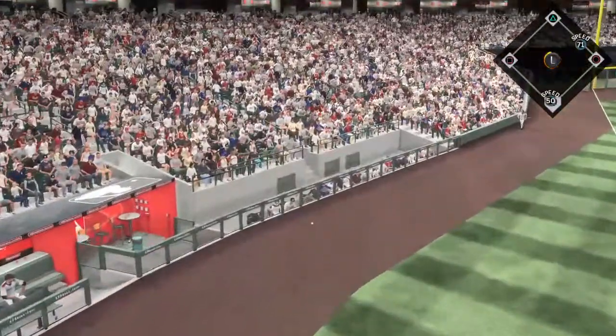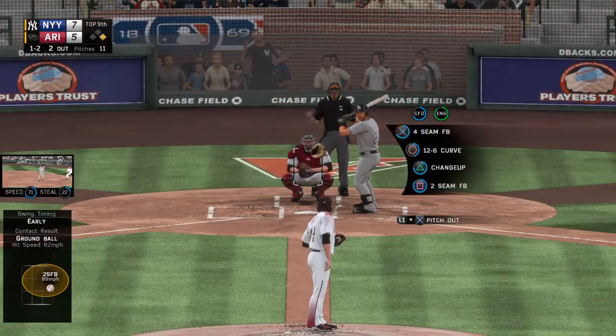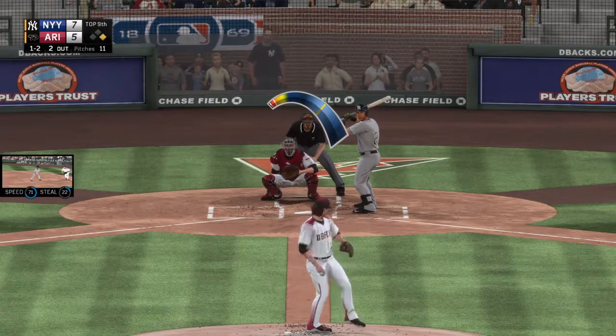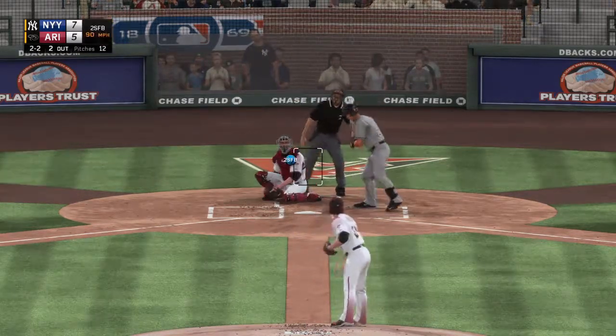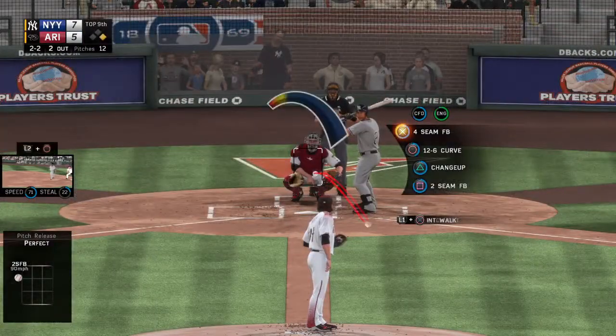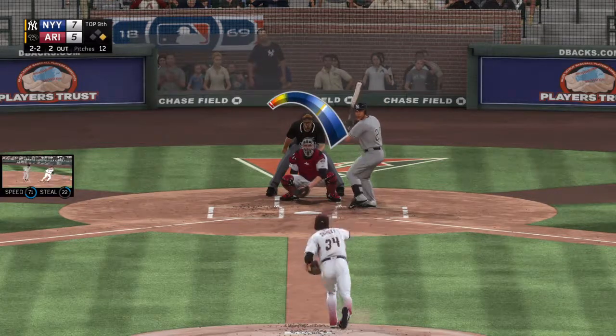Chop foul over towards the coaching box. A runner on first with 2 away. Tried to shoot the corner, and he missed it, 2-2. Oh, the crowd thought they had him, but definitely outside. Not by a whole lot, though.